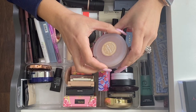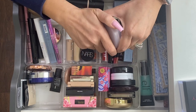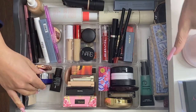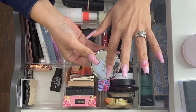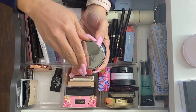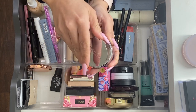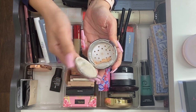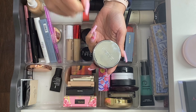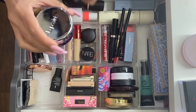I have the Kosas Cloud Set. This is in the shade Feathery. This is a really nice setting powder. I do really like it as well. And then I also have my La Prairie powder. Oh man, I hate the packaging of the little one. I feel like it just kind of leaks a little. No, it's not leaking, but you know what I mean. I do really like this one. I'm going to go ahead and pull it out.